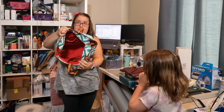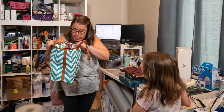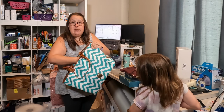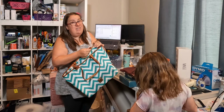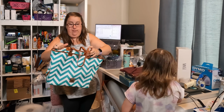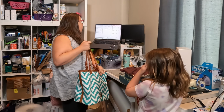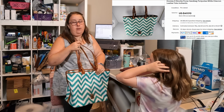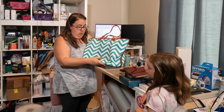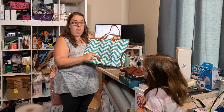I don't know if you'll be able to see the inside, but there were some marker stains, like maybe a pen blew up in there. It's definitely worn, so I put that in the listing. I also priced it as such. This would have been well over a $100 bag, but because of its used, worn condition, this guy only sold for $40.